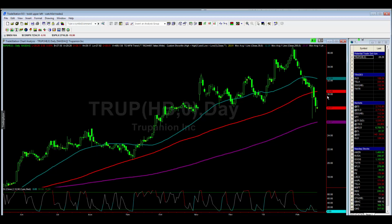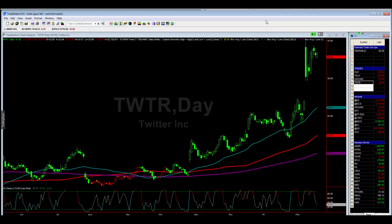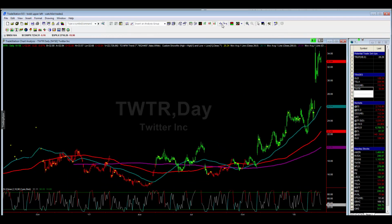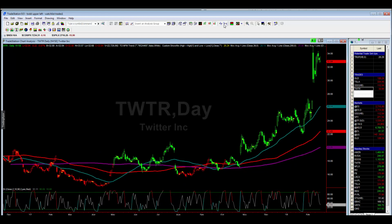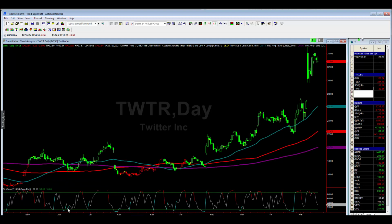Let's take a look at Twitter. Again, Twitter is, I don't know, are we going to catch up to the other technology stocks? I don't know. Looks like we've broken out and we're heading higher. So, again, I am long this stock from, what, 16.40, I believe. So, have a good double on this one.